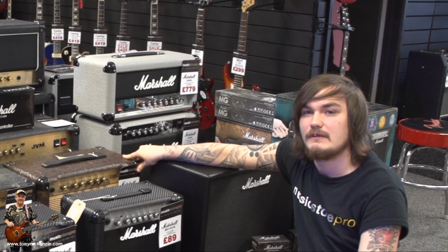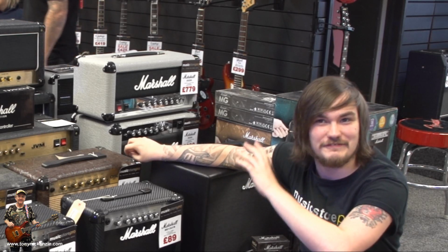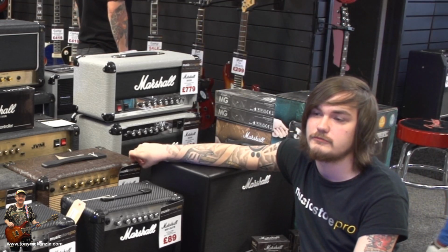JCM 800 sort of, it's almost hot-rodded. I know they did the 25th anniversary one, and this is the 50th anniversary one, hence why it's a 25, 50. But they sound great as well. I mean, you'll probably find.